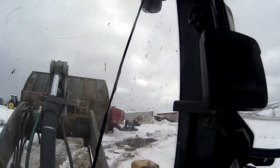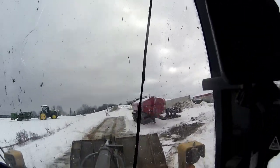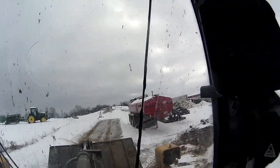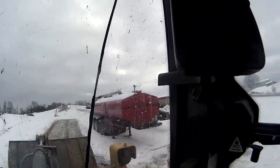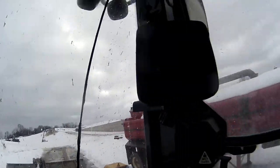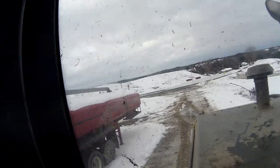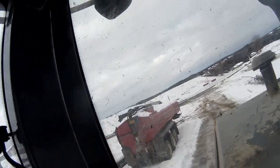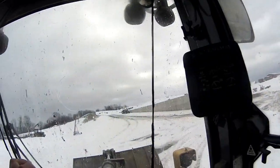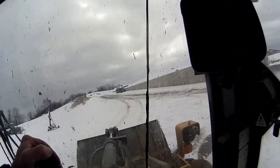Alright, I got a pretty good path gouged in. Might have to come at it sideways a little bit and get up into it, get hooked onto it so we can get something done here. But pretty much, if I don't get it the first time, it's probably not going to happen. So we'll run up and get the C5 and get down here and get hooked up and get moving.